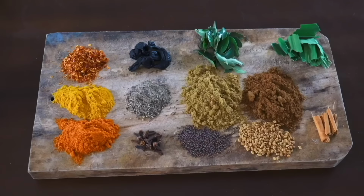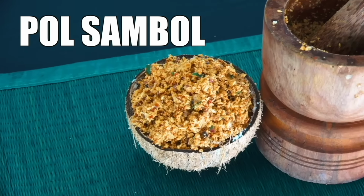The home of the most fantastic cinnamon in the world, pandan leaves, curry leaves, turmeric, chili, absolutely wonderful curry powders, roasted and unroasted. These are some of the fantastic spices that make up Sri Lankan cuisine.